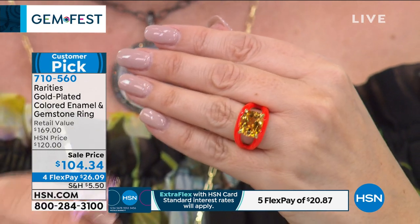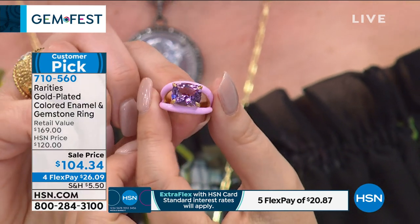By the way, I got an update. The rose, this one, 99 left. This is about to go.